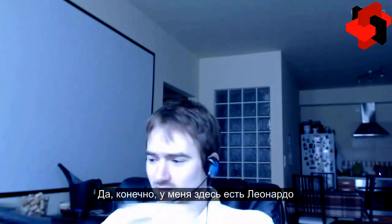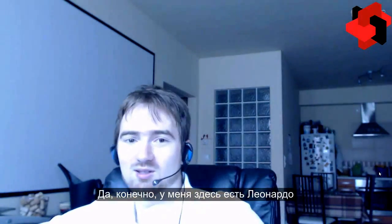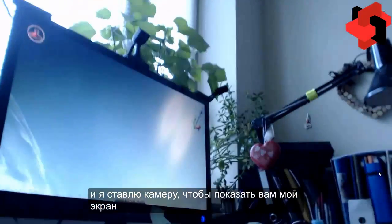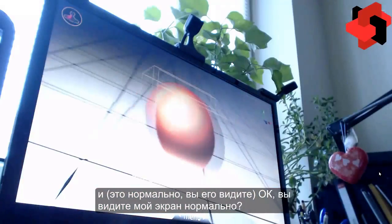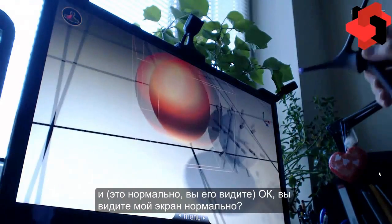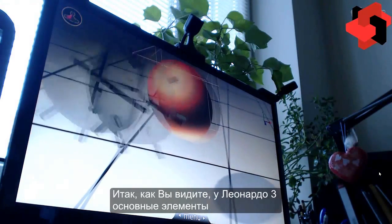Yes, of course. So I have Leonardo here. And I grabbed this camera and am trying to move it to the screen I have. Is it okay? Can you see my screen correctly? It's okay.